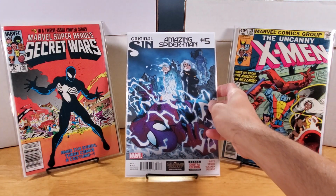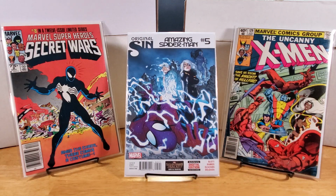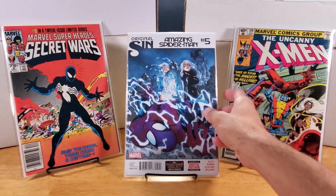All right, we got Amazing Spider-Man. This is volume 3, I believe. Number 5. This is the second appearance of Silk. Probably VF, near mint condition. Did not see 4 in there, unfortunately, but still, second appearances are always great books to pick up, especially on the cheap if you find them for $1 or $2.